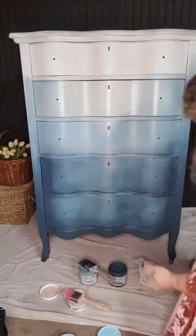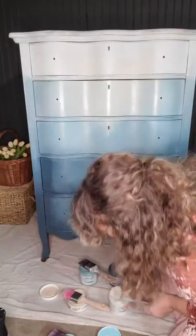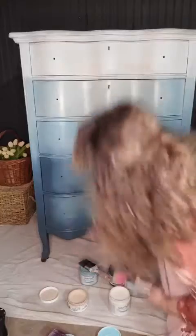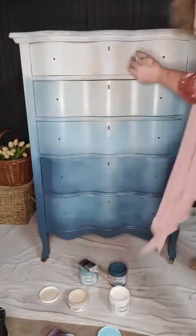Okay, moving on up to the top, where we have Italian Ivory and, what was the other one again? French Putty, that's right. I'm going to get French Putty up in these details here.